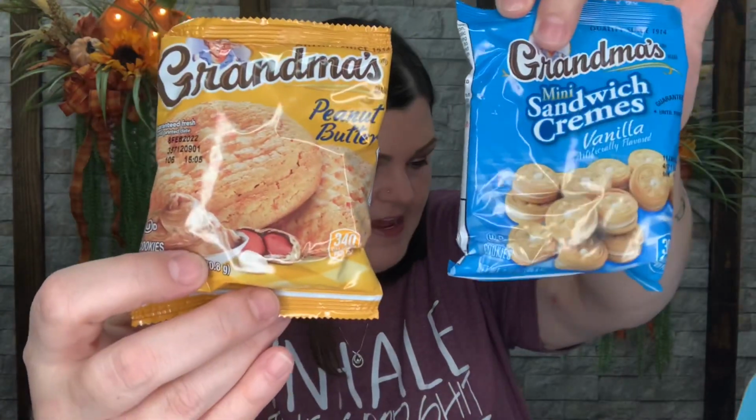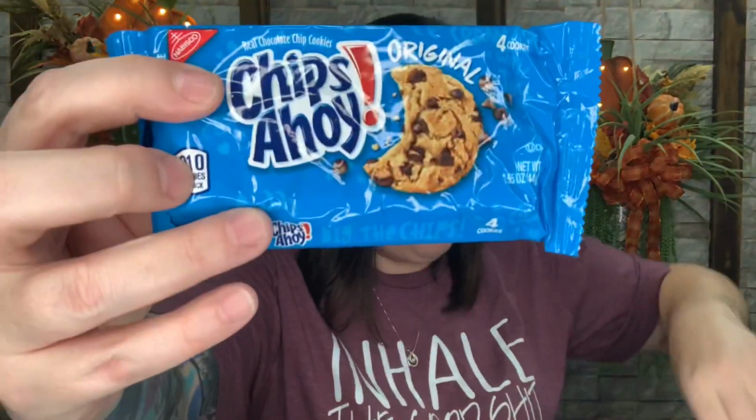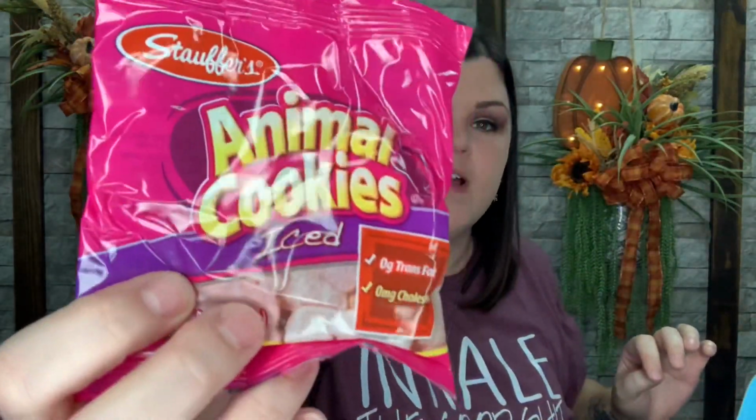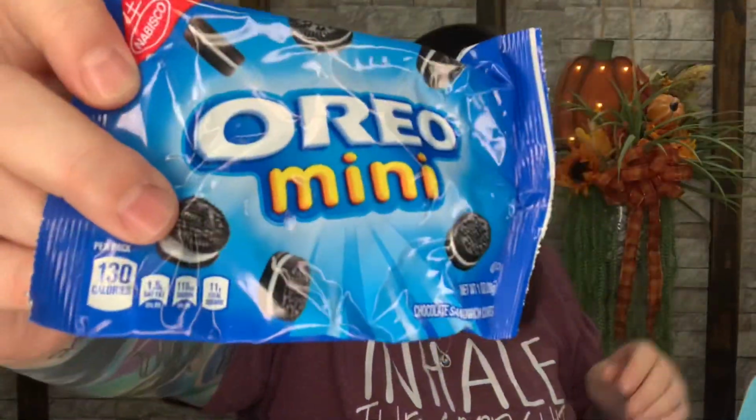My favorite, peanut butter Grandma's cookies. And then we have the Grandma's Filled Vanilla Cream Sandwich cookies as well. Those are my favorite. I love the Grandma's cookies. We have some Chips Ahoy. Ahoy! We have bite-sized cookies, Keebler with M&M's. Oh, here's another animal cookie, but this one is the iced. So it has like the little icing on top of the cookie. We have a Teddy Grahams honey. We have another pretzel. So there's 2 of these mini pretzels. We have some Oreo minis.